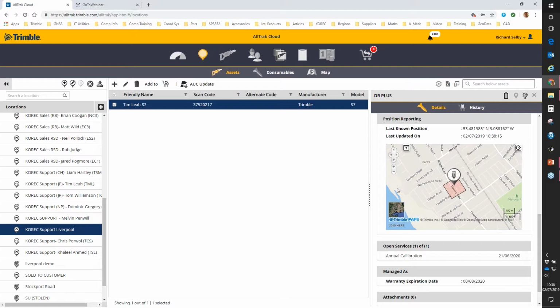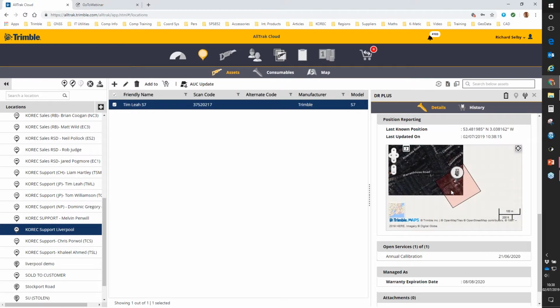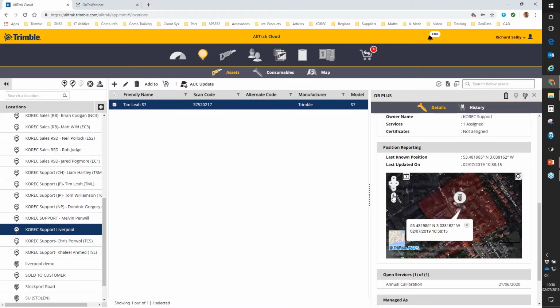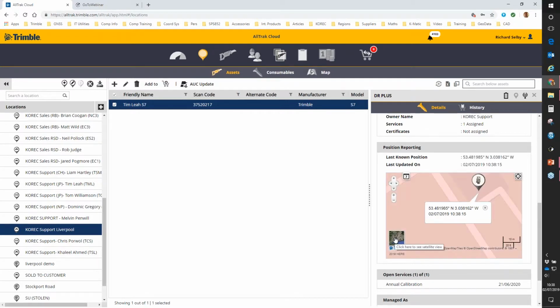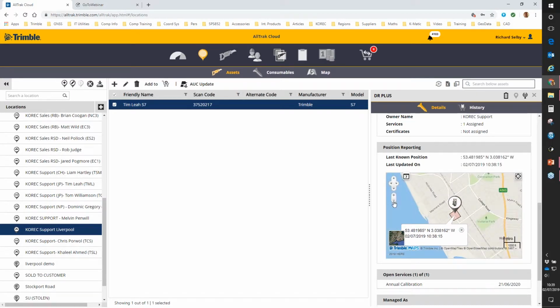What I'll quickly show you now is by clicking the icon for the map to turn to satellite map. By simply clicking on the map, you're able to locate the location of the total station and actually zoom in and see where exactly you are located. I'll click back to Street View and see where we are.